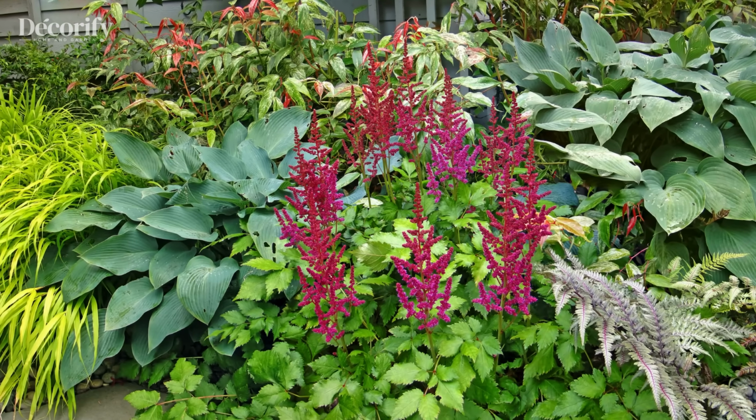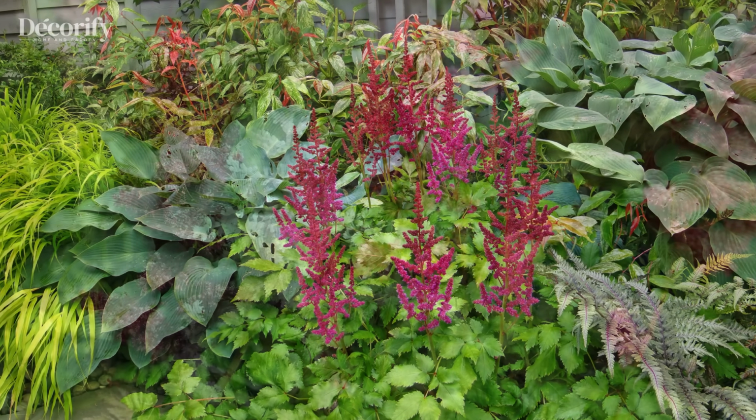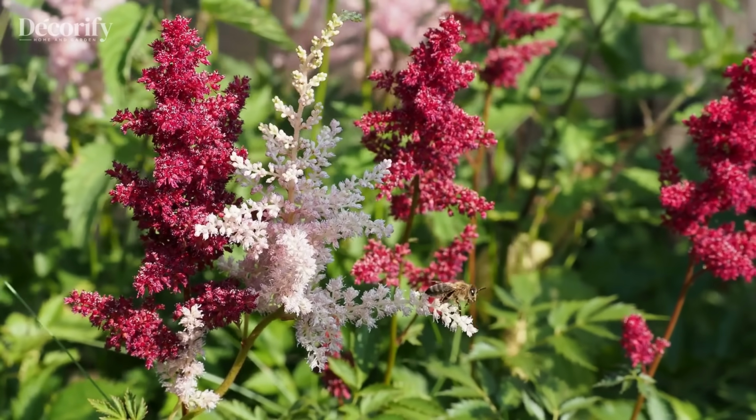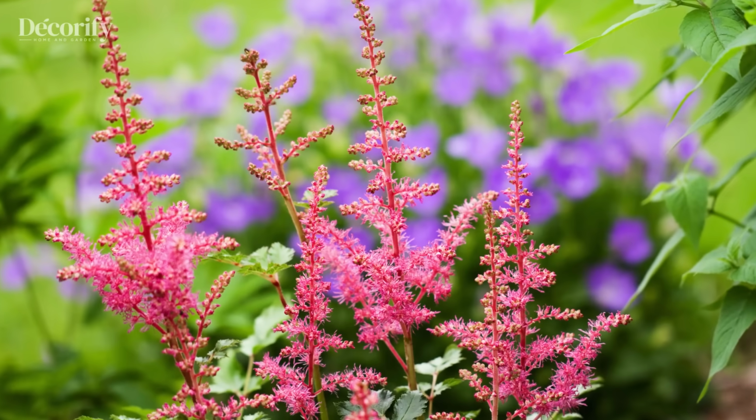Water it regularly, and it will thrive. Astilbe brings soft texture and elegance to any container mix. It's the shade queen every container garden deserves.